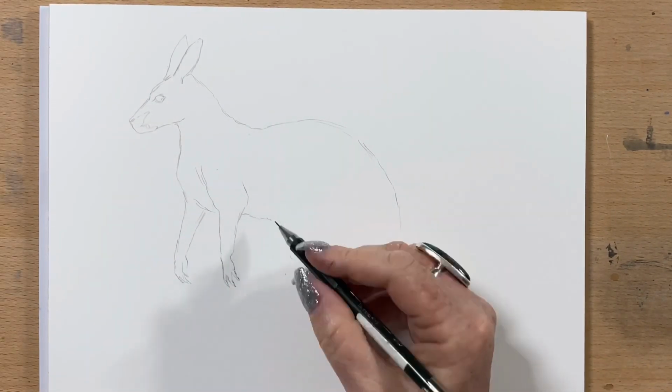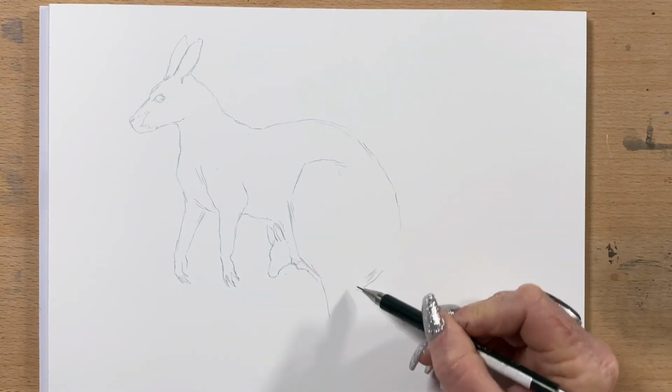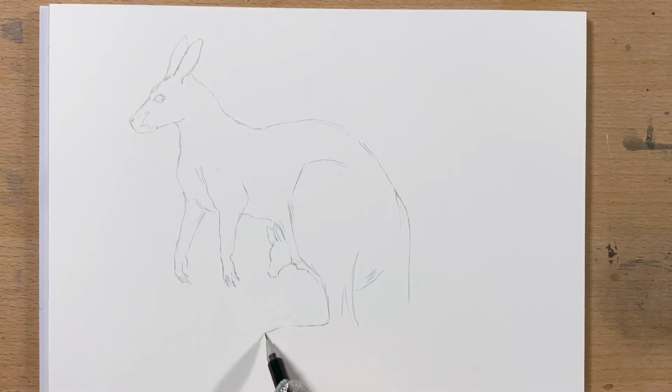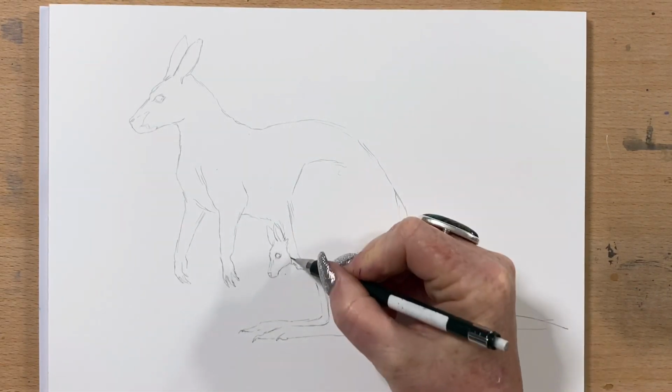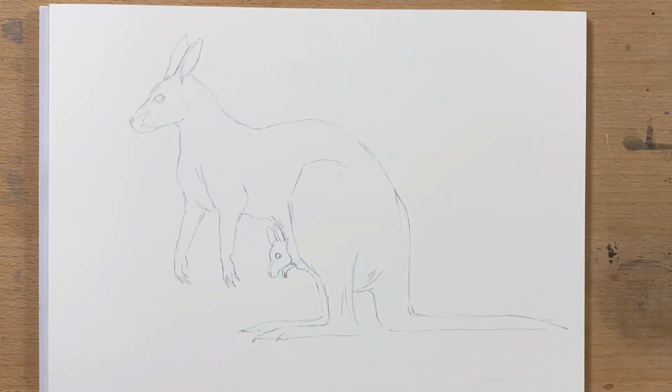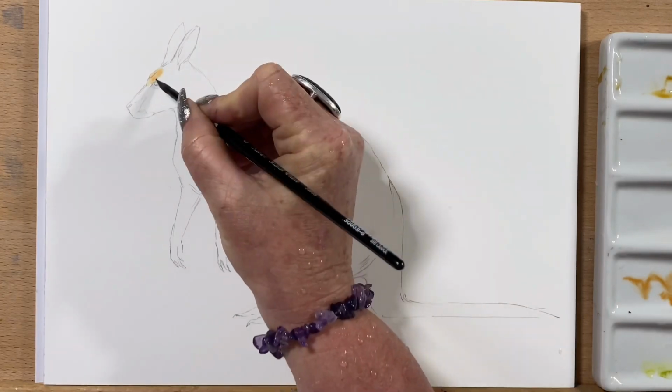I live on a farm, and we have these guys living in our back paddocks. We've got mountains behind our house, so they go up to the mountains at night and then they come down at dawn or dusk and just eat the green grass in our paddocks. Quite often, or most days, we'll see these guys out the back. So this is an eastern grey.